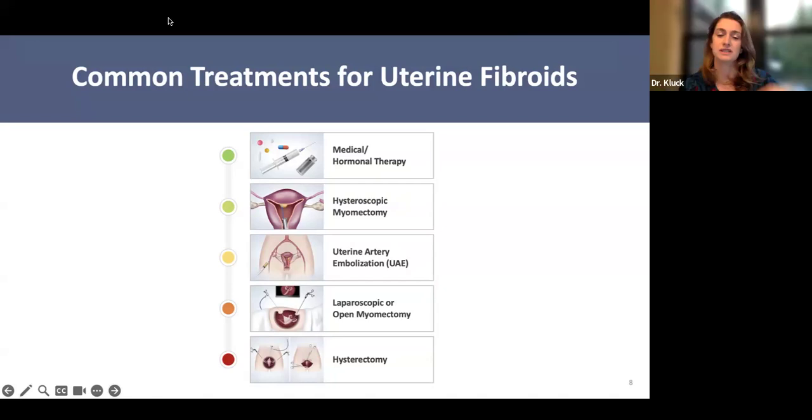Yeah, certainly. So I first just wanted to say that one of the reasons why I get so excited to help patients figure out treatments for fibroids is I feel like we're really lucky nowadays. We have so many good options. I mean, back in the day, if you had fibroids and heavy bleeding, you just would have to have a hysterectomy. And I think we've come a long way from that.